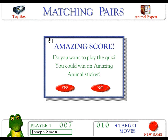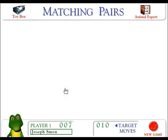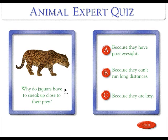Amazing score! Do you want to play the quiz? You could win an amazing animal sticker. Why do jaguars have to sneak up close to their prey? A. Because they have poor eyesight. B. Because they can't run long distances. C. Because they are lazy. Sorry, that's the wrong answer, so you don't win a sticker this time. Try again soon.